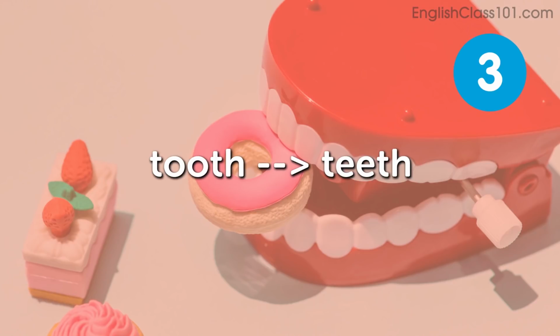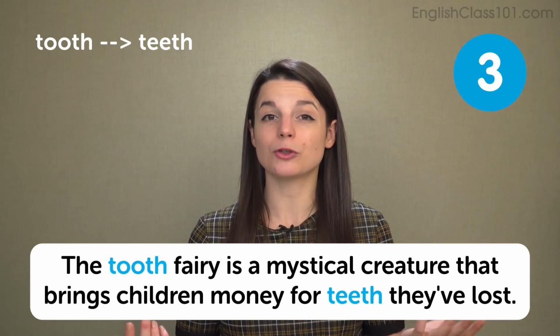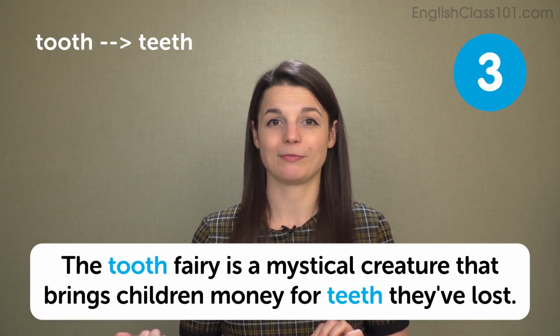Tooth, teeth. The next noun is tooth. The singular form is tooth. The plural form is teeth. One tooth, three teeth. So please be careful. Not tooths, but teeth. Tooth is an irregular noun. In a sentence, the tooth fairy is a mystical creature that brings children money for teeth they've lost.